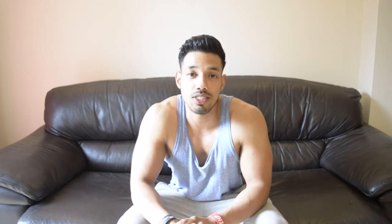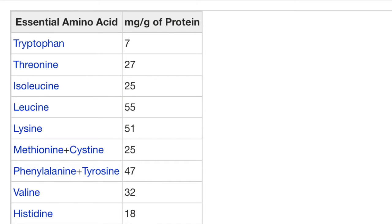This chart shows the amino acids in their complete sense. So nearly all animal foods contain the amino acids in sufficient quantity. However, most plant foods are deficient in one or more essential amino acids, especially lysine.